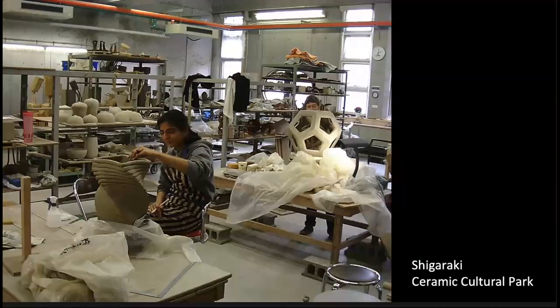The center is made for international artists and the residency program, and they have many artists from all over the world. Their facility is fantastic for making large scale work. It's all concrete floor connecting from the studio to the kiln room, and they have a forklift and equipment to move the heavy, bigger work to the kiln. So if you have a chance to go there, you make big work.